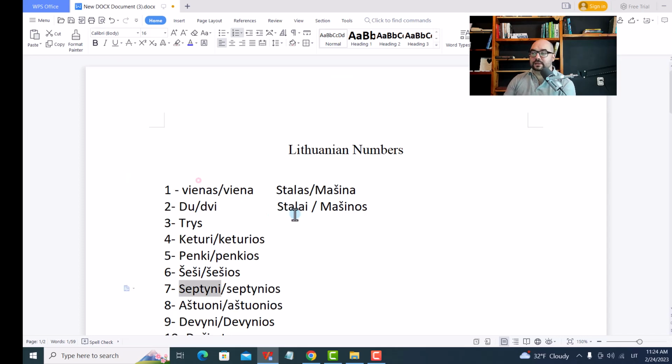1967 stalai, or 1967 mašinos. If we wanted to say year, it is metai. It's a plural, always a plural noun. Metai, years, year. Metai, even 1 year is still metai, right?